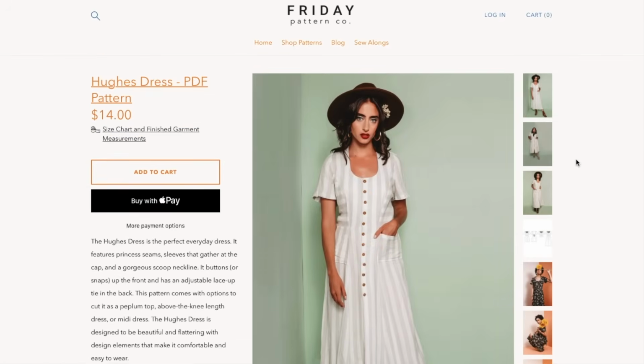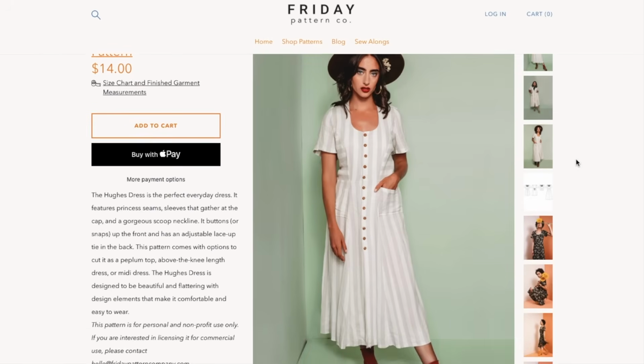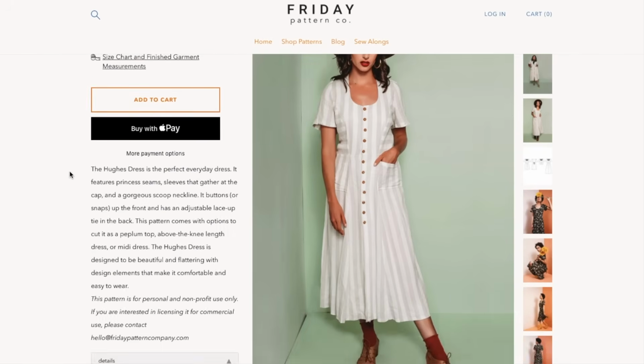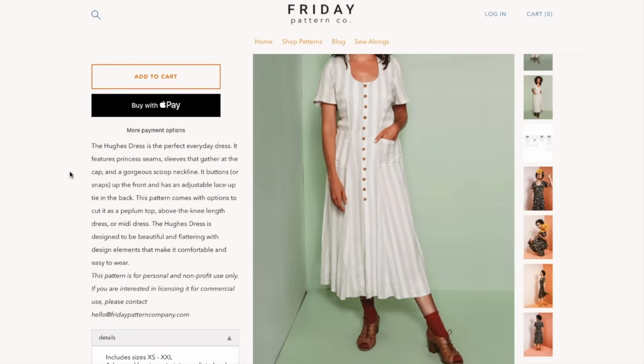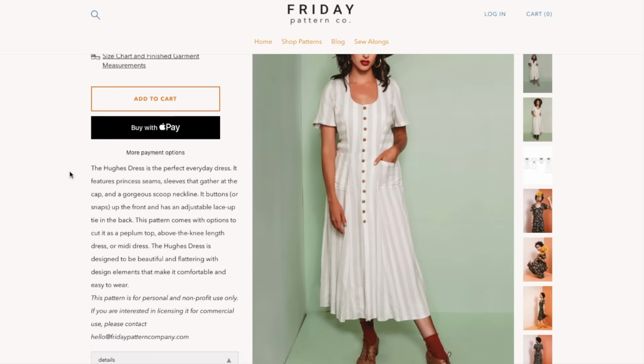Okay, look at this one. The Hughes dress. This is cute and different, right? The Hughes dress is the perfect everyday dress. It features princess seams, sleeves that gather at the cap, and a gorgeous scoop neckline. What I like about this scoop neckline is that, yes, it scoops, but it's also high up on the neck.